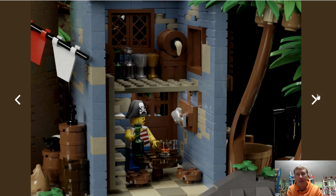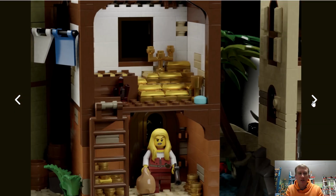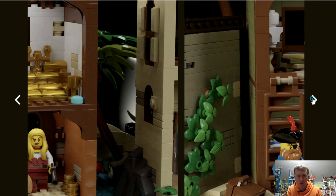So that may be where they're getting their drinks and things from. Then you've got, I guess this is a vault. You've got all the different gold up at the top. This will be all their treasure coming in from the different pirates. Obviously, either it's her vault or she's stealing some bits and pieces because obviously they're pirates.